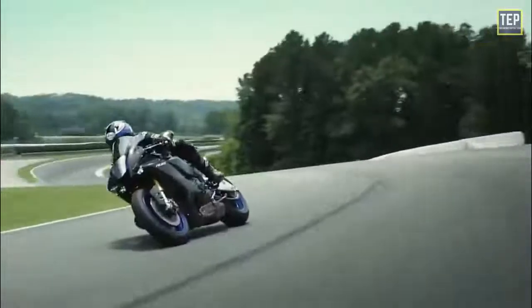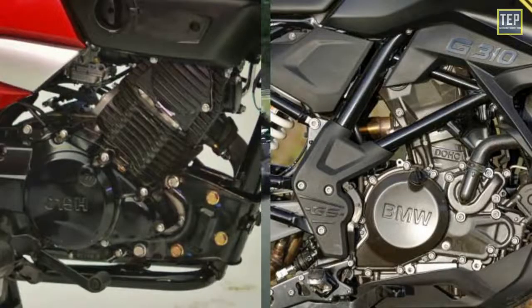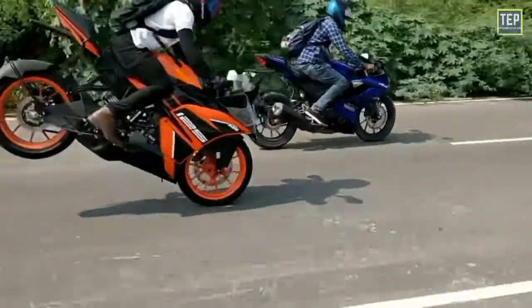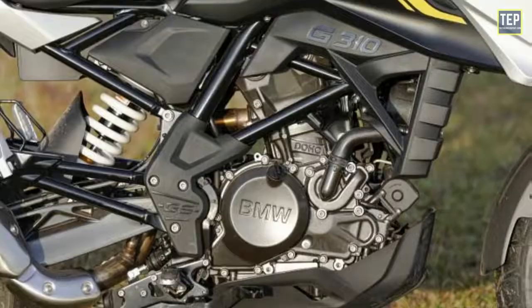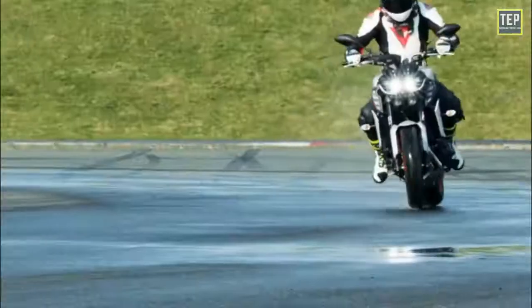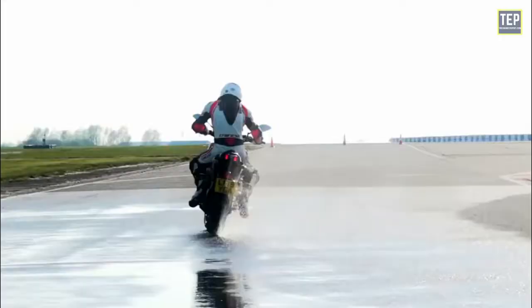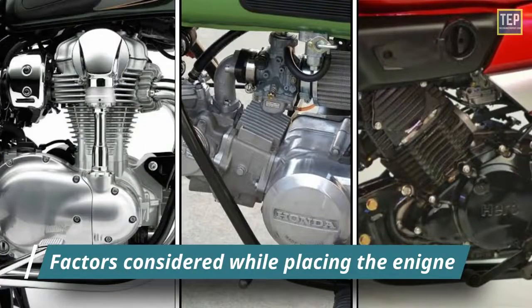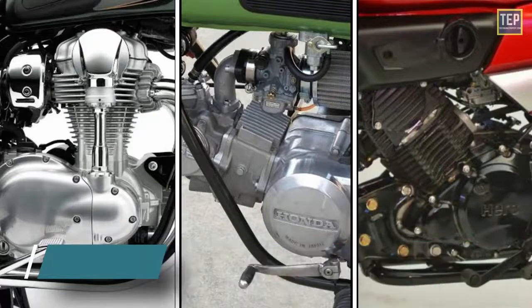As I said, inclination could be forward or backward. Generally, most bikes have the forward inclination, because at the time of hard braking, all the momentum goes forward, and if the engine is inclined backward, all the engine oil will suddenly move in the opposite direction, leaving more space for friction, which may stall the engine and lock the rear wheel. These are some factors that need to be considered while placing the engine in a bike.